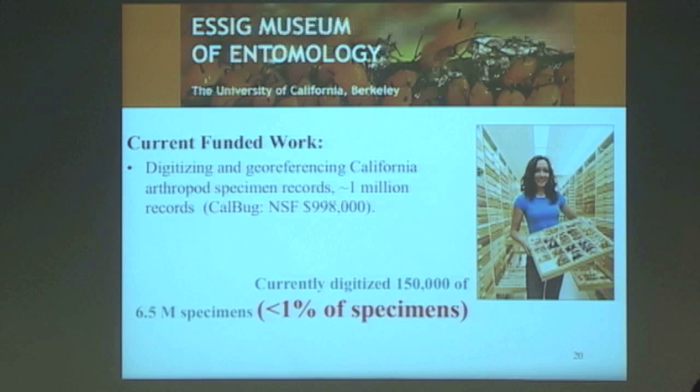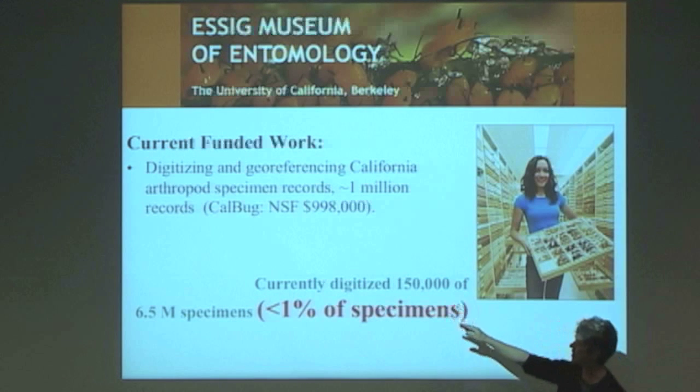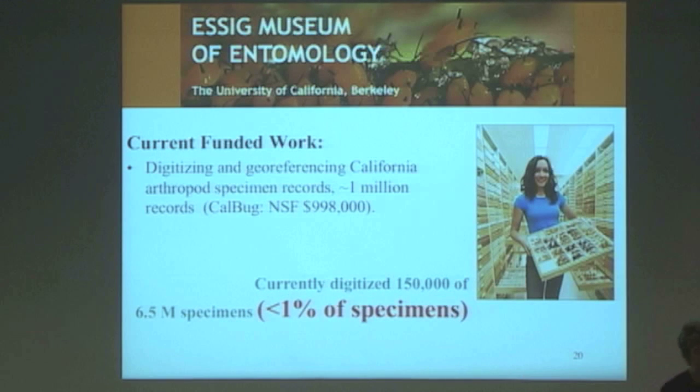So at the moment, we've currently digitized just 150,000 of the 6.5 million specimens just in our museum. And that's less than 1% of the specimens. So what we've been trying to figure out is how do we speed things up?